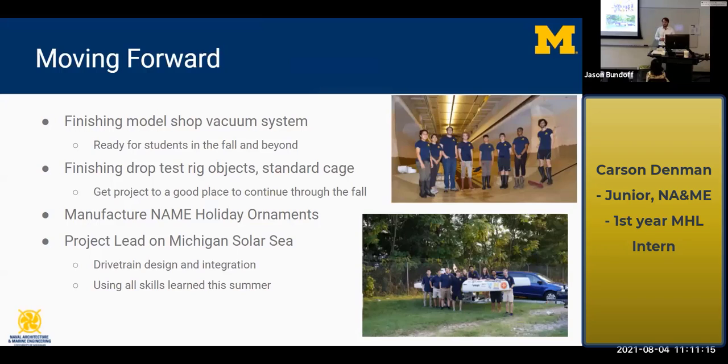And I've taken a lot of these skills and I've been able to eventually apply them as incoming project lead on my project team at Michigan Solar Sea. So I'm going to be responsible for drivetrain integration, and I'm going to be taking pretty much all the skills I've used this summer to make that happen and keep us moving forward. So that's my presentation. I'd be happy to take any questions that you all have. Thank you.